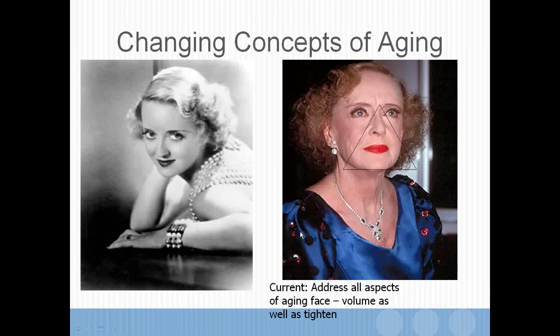We look at Betty Davis in her heyday, and then as an older woman, you see the triangle here, instead of being inverted, is flat on its base, and there's heaviness down here, as well as obviously skin changes and loss of volume here, letting this fall down.